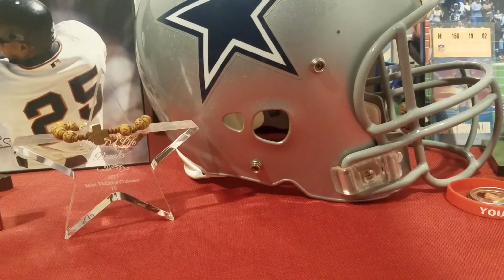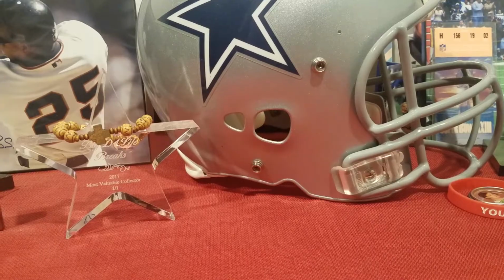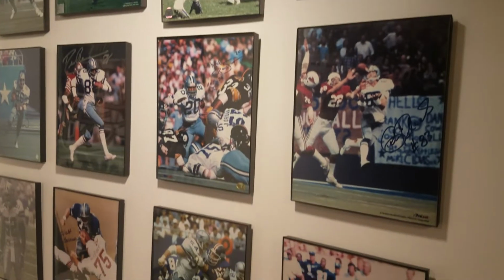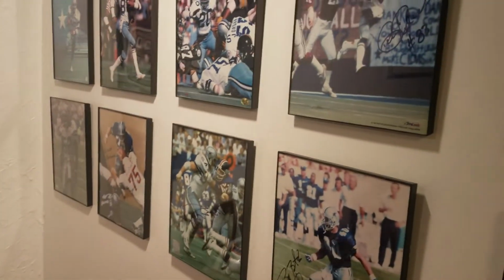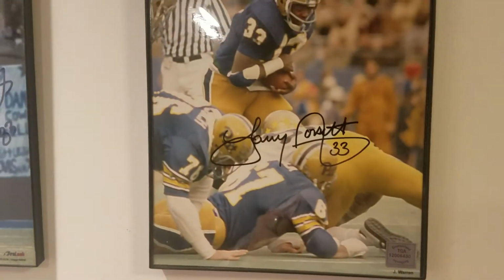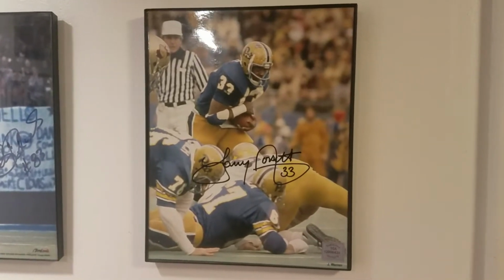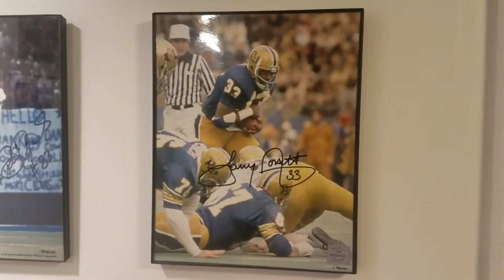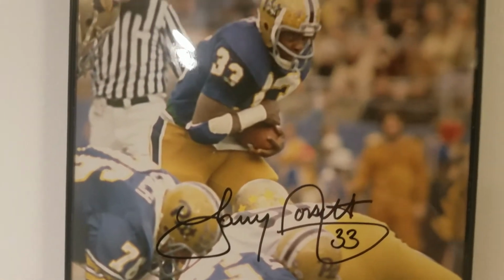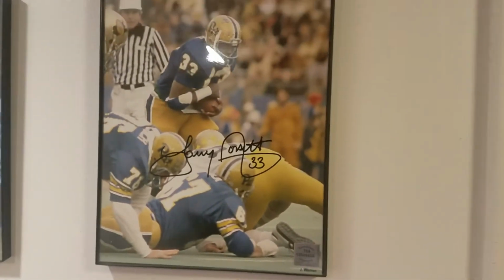I got to figure out what I'm going to do with it, where I'm going to hang it. So I'm going to pause and show you the other two. So this is my Cowboys wall. I got a bunch of autos here. I don't know if I've ever showed all of these, but I'm not going to show them all in this video. I will at some point. But here's my Tony Dorsett 8x10. And as you can see, he's in his Pitt uniform in that one. Super nice auto on there. Proud of that. Got that probably about 10 years ago.